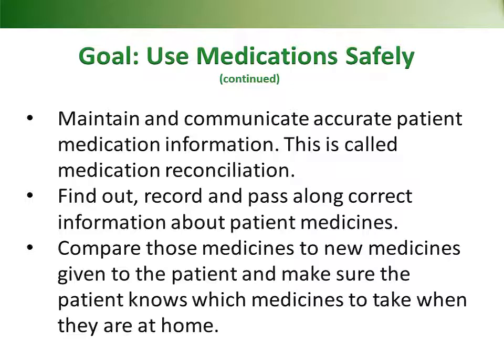This requirement applies to organizations that provide anticoagulant therapy or those providing anticoagulation prophylaxis on a long-term basis. Maintain and communicate accurate patient medication information. This is called medication reconciliation. Find out, record, and pass along correct information about patient medicines. Compare those medicines to new medicines given to a patient and make sure that the patient knows which medicines to take when they get home.